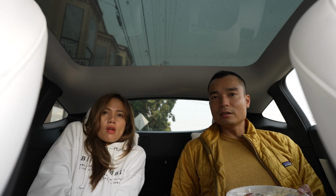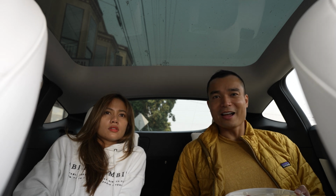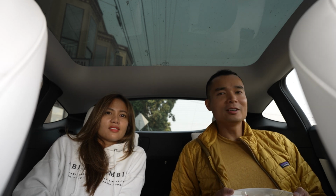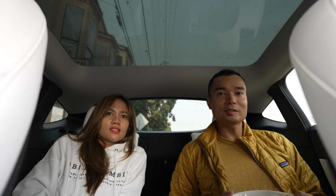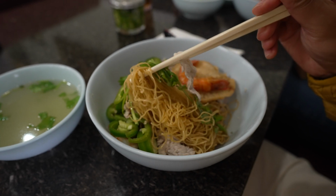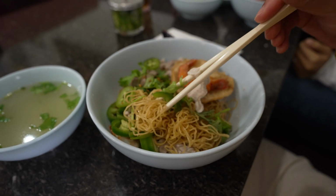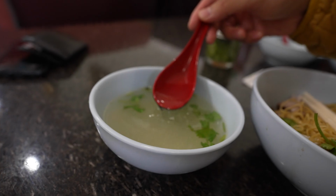Yeah, so the prices at this restaurant are out of control. They're so cheap here. My bowl costs $10 and Claire's bowl costs only $10.50, and there's enough food in both of those bowls to fill up way more than at least two people. I'm super full right now, and Claire's super full right now.